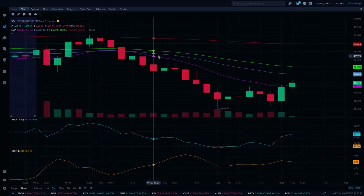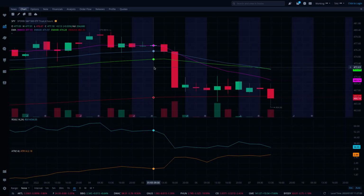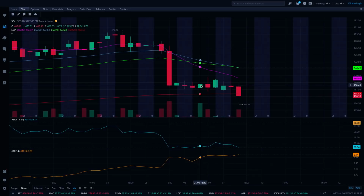Now, if you're playing on the 4-hour chart, let's go ahead and take a look. We're now on the 4-hour chart. The 4-hour chart is going to give us 3 candles on the intraday at or about, right?